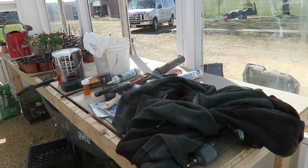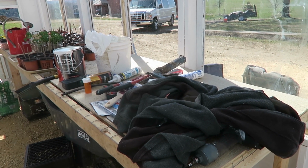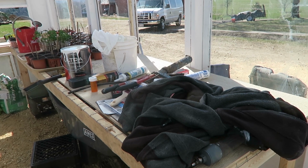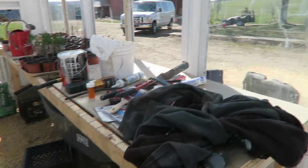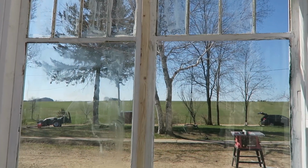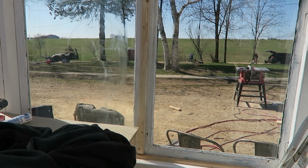On my agenda today is to get my greenhouse cleaned. Scott still has some tools out here. I think he's still finishing up a few things, so I need to wait for him to come out and tell me which items can get put away and which ones he still needs. I still have a little bit of painting to do up here on the interior top. I did not finish painting that, so I'm gonna finish that up. But otherwise, we're gonna call it good to go and we're gonna get to planting out here.